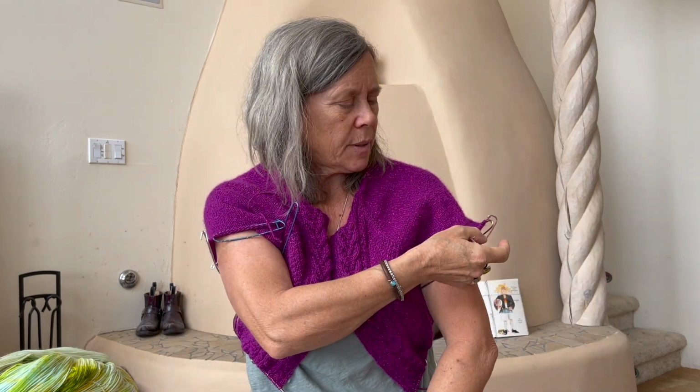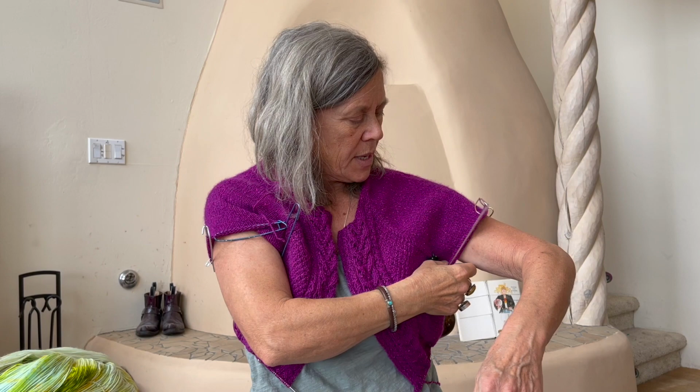Because I wanted to put it in timeout, and I wanted to show you my problem. So, you can probably already see that I have, of course it looks bigger with the needles, but I totally have Flying Dutchman sleeves. Yeah. Okay, that's that. And why I did not stick to my calculations, I don't know.